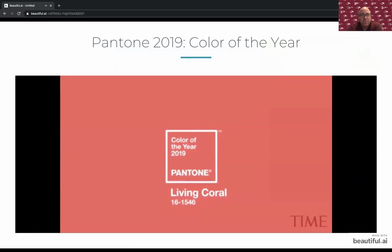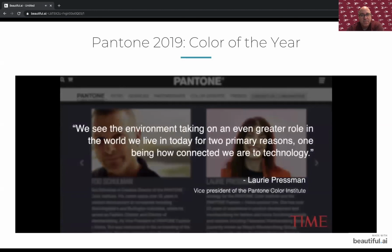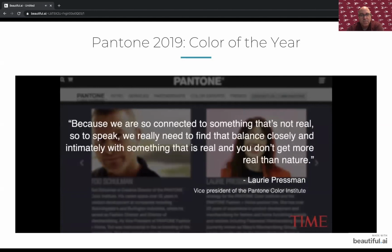Lori Pressman, vice president of the Pantone Color Institute, pointed to the connection between culture and color, telling Time, we see the environment taking on an even greater role in the world we live in today for two primary reasons. One being how connected we are to technology. Adding, because we are so connected to something that's not real, so to speak, we really need to find that balance closely and intimately with something that is real, and you don't get more real than nature.